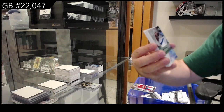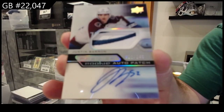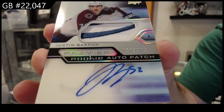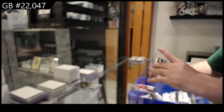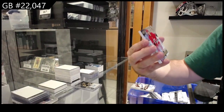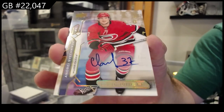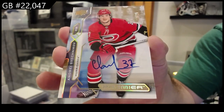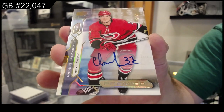Rookie auto patch to 249 of Barron for the Abs. Justin Barron, Colorado. We got an autograph number to 25, Svechnikov for Carolina. Svechnikov.